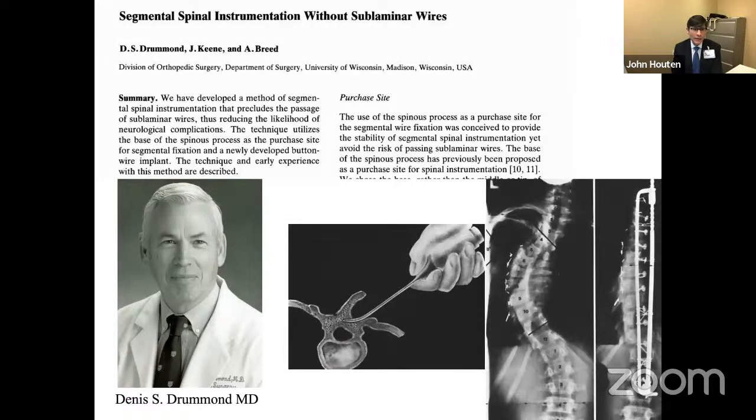This is Dennis Drummond, with whom I identify because he was worried about complications. He developed an alternative method to the Luque fusion using wiring that was not sublaminar, which he was worried might injure the spinal cord or cause dural tears. So by piercing through the base of the spinous process, he would thread a wire that was then attached to a Luque rod. And I was told when this procedure was popular, it was known as the chicken Luque.